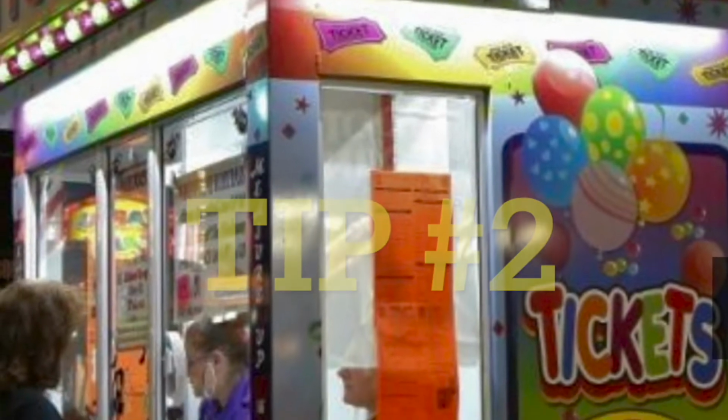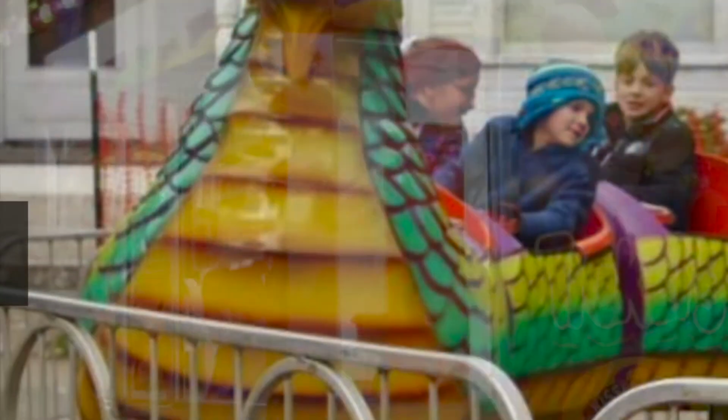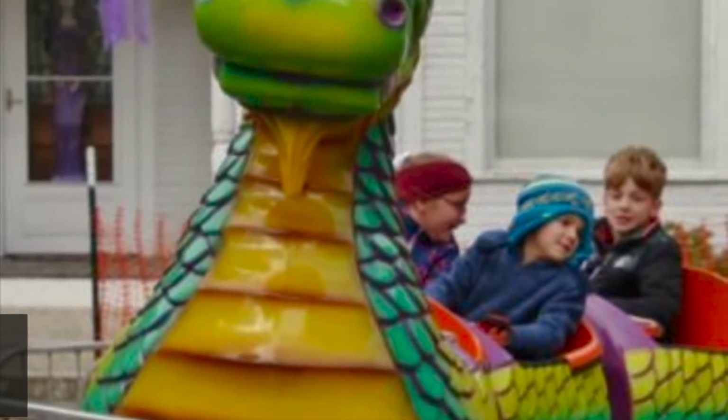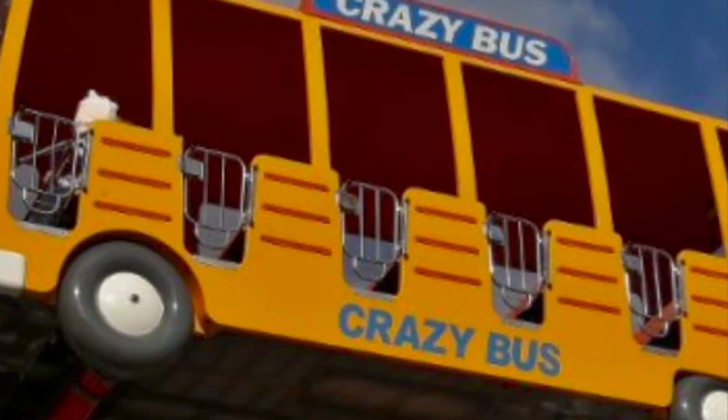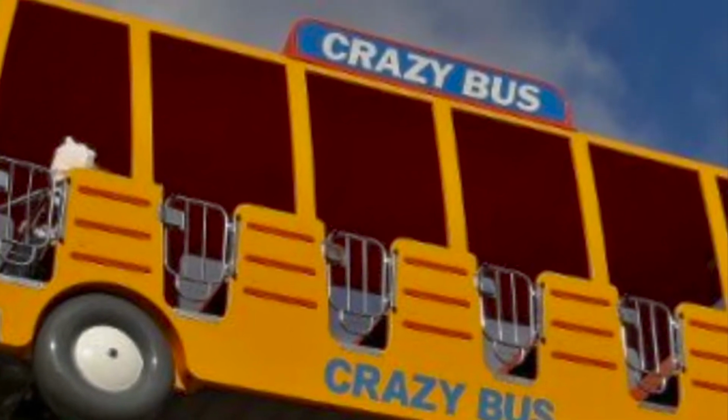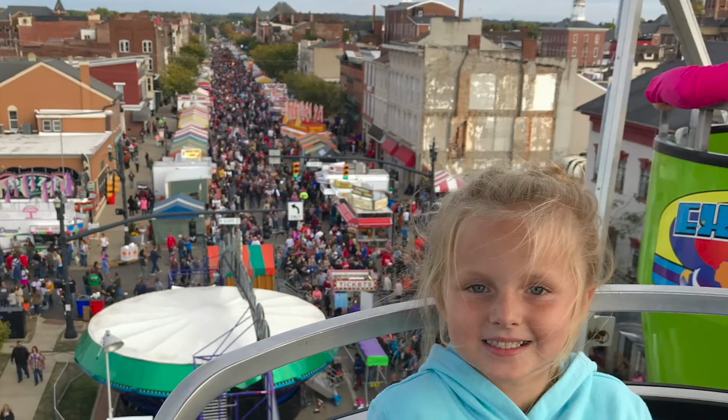Okay, so tip number 2, save some money by purchasing the unlimited ride wristbands for the kiddos if they're planning on riding multiple times. It's a great bargain versus spending the money on individual tickets per ride.